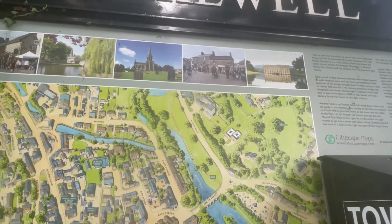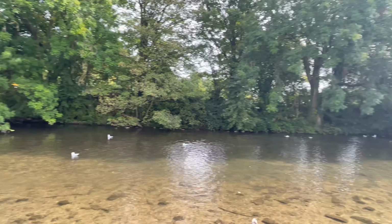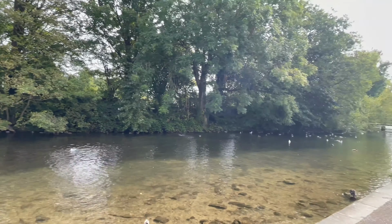So, as you can see, this bridge has got loads of love locks on it. There's so many. But our friend put one on there, so we're going to go see if we can find it. It's so beautiful around here, though. Sunshine. It's gorgeous, isn't it? This is just next to the car park where we parked. Just look at all these. Insane. Again, it's just so beautiful. Very busy.